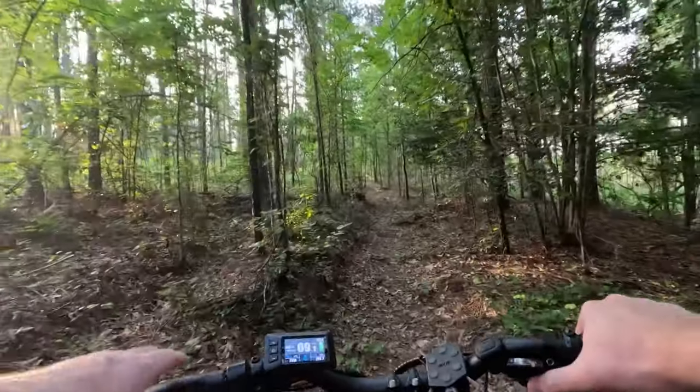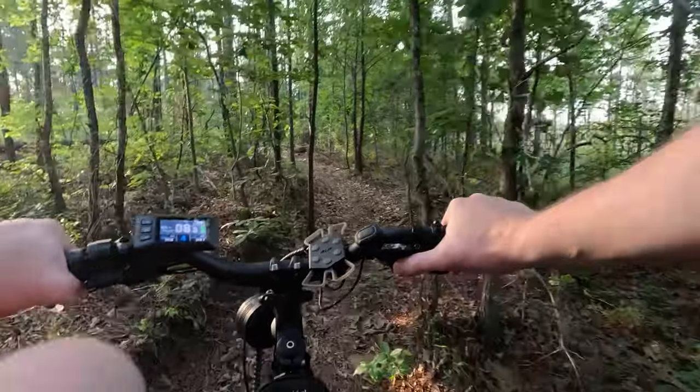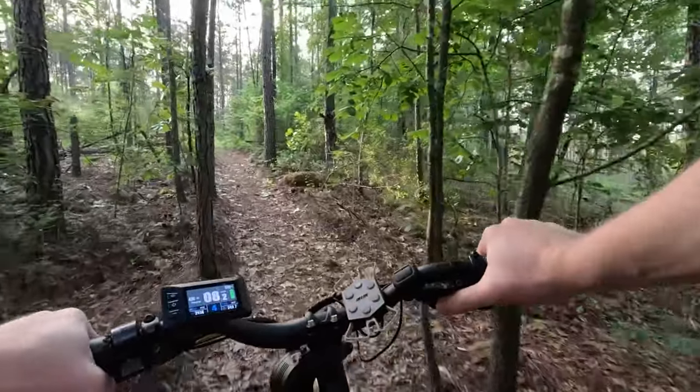This seems like it's been here for a while. This trail seems fairly established. It's definitely not fresh.